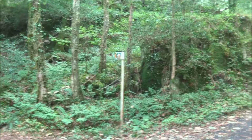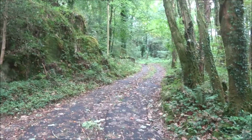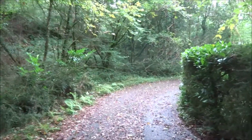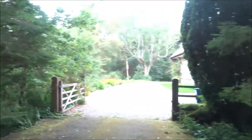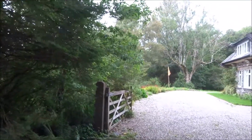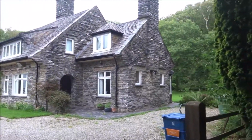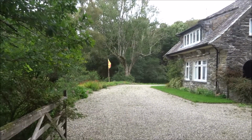Okay, so there's the semi-tarmac going up to the, well, you can't see the house, it's just up there. And I'll just go around this corner and show another nice house. Corner I just turned round, and here's this house. I always like this house. This is a really attractive house. Quite a sizable house. Look at that, really nice that one is.